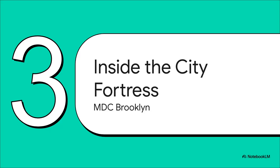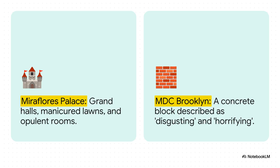So because a full-on war would be so messy, the internal prison holding him has to be an absolute fortress. Now, let's go from that massive battlefield to the prison itself, the Metropolitan Detention Center in Brooklyn, or MDC Brooklyn. The whiplash here is just unbelievable.